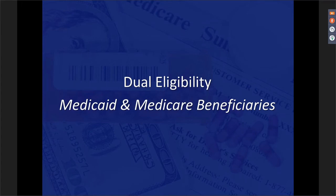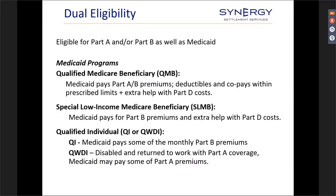I wanted to talk briefly about a subset of personal injury victims that are what we call dual eligible, which means that they are Medicaid and Medicare eligible. And because they are eligible for both benefits, if it is a situation where a Medicare set-aside is being set up, there are some special considerations.